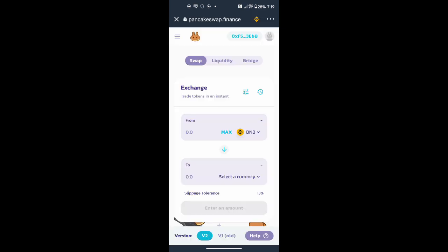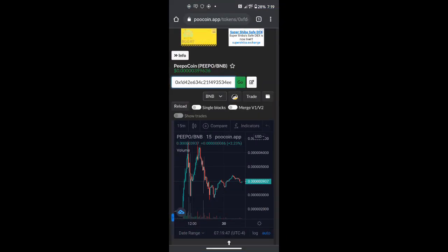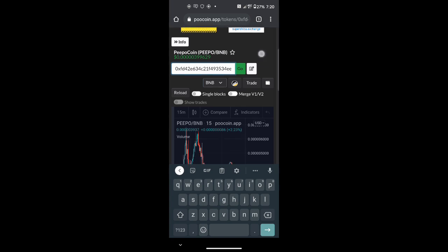Now that we're at Pancakeswap, we're going to need to back out. If you don't already have PEEPO coin on your Pancakeswap, go to poocoin.app on your browser and search for PEEPO coin. Once you do that, you can copy the address in the address bar there next to go, and you can also look at the live PEEPO coin chart. It's looking pretty sexy right now. Excellent. So now we're just going to copy the address and send it back over to Trust Wallet.